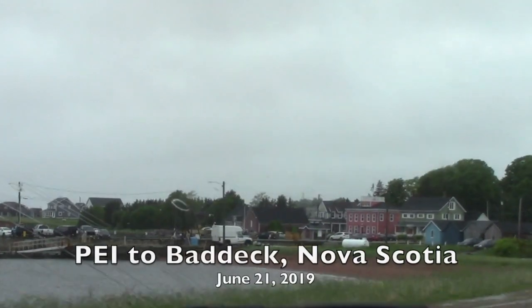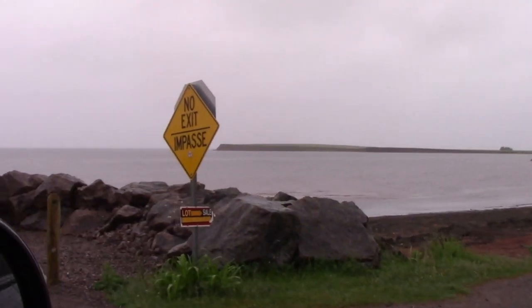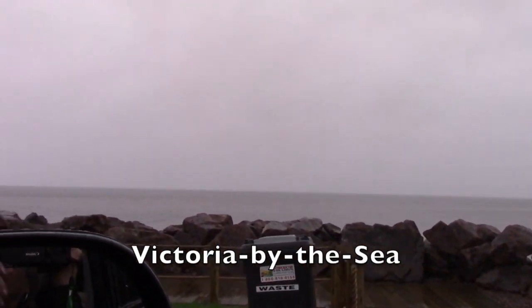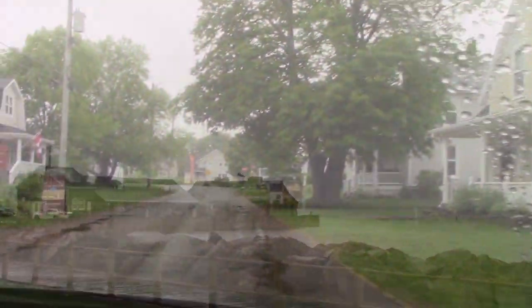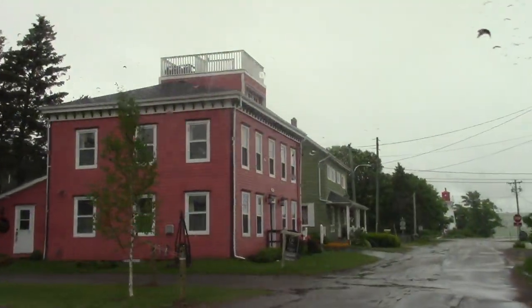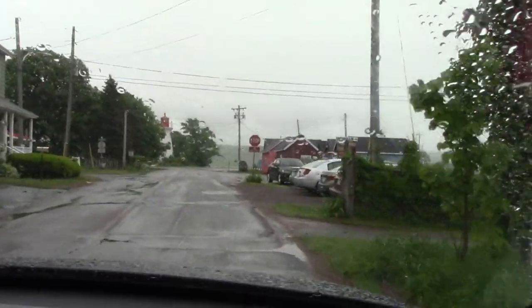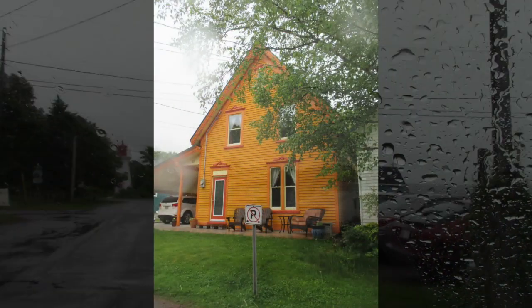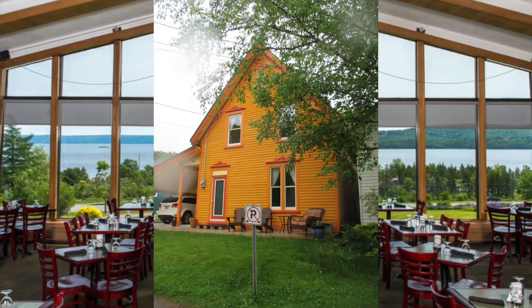This is a cute fishing village. We'll see. It looks cute so far. Here's the harbor at Victoria by the Sea. On a Friday morning, and all these cutesy artist craft shops seem to be closed. This house is really orange, not too common in California.